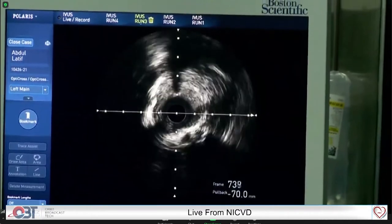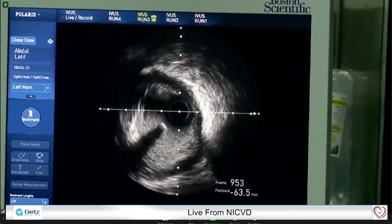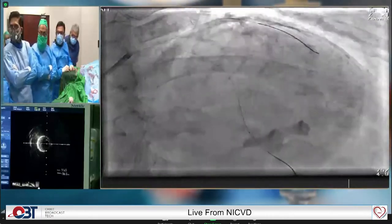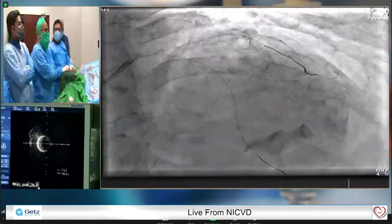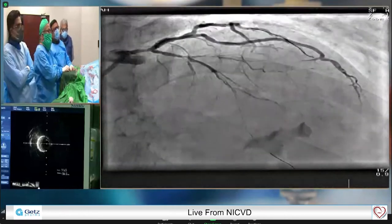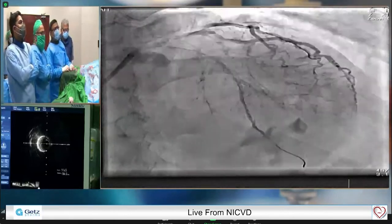Okay. IVUS is going on, and what you see on fluoroscopic images is after ballooning. At the moment, we are looking at the IVUS image. So, what was the size of the left main? Left main seems to be between 3.5 to 4.0. And what was the size of the LAD? The 3.5 proximal segment and 2 cm 3.0 distal segment.